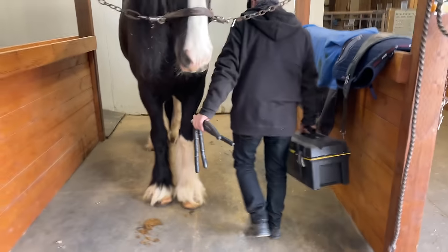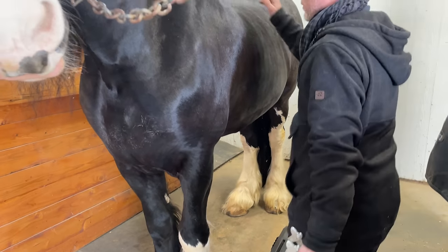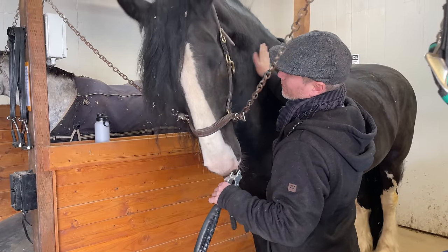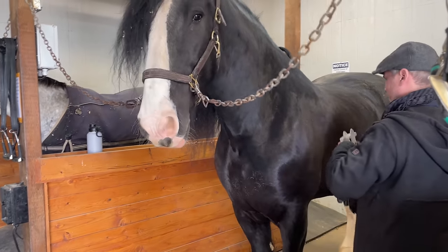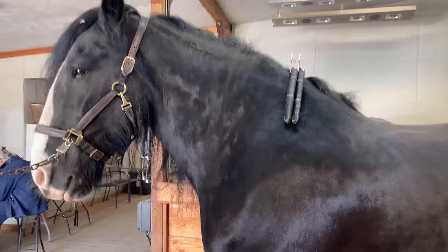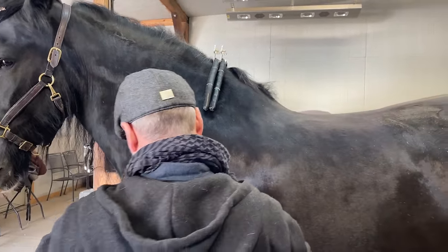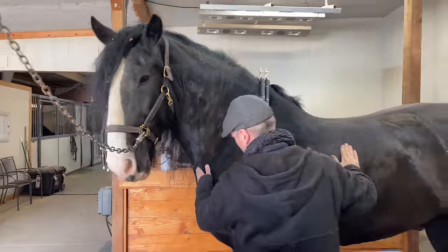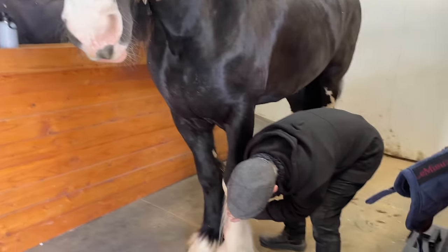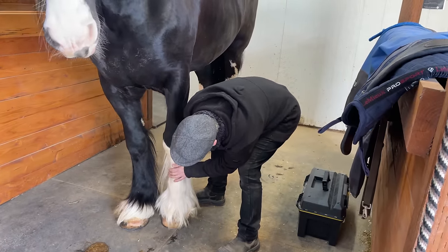Chris is always very methodical when working with Apollo, moving really slow, making sure he was okay, talking to him in a soothing voice, like here he's letting Apollo look at the tools he's about to work with. It makes horses feel safe and relaxed. Apollo's a pretty cool cat for the most part, so it takes a lot to ruffle his feathers, but it was nice to see how much care he has for the horses that he works with. He's not only good at his job, he likes it, and he enjoys the time with the horses.